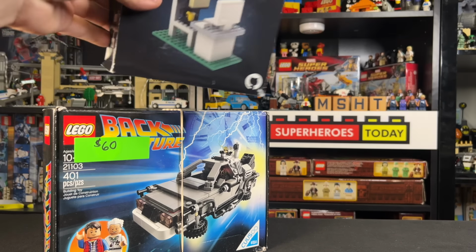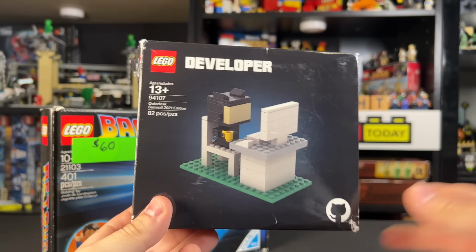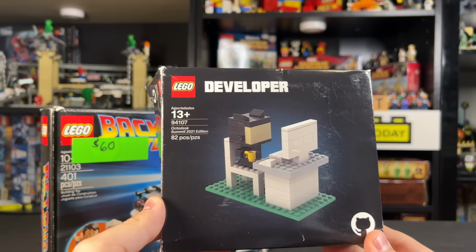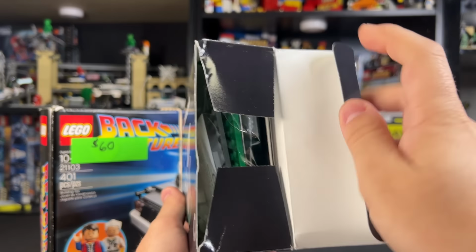This next piece actually isn't for me. I picked this up for Duck Bricks. I texted him and was like, dude, have you ever seen this? And he hadn't, and I had to get it for him. But this is the Octodesk Summit 2021 edition. And you can see that the box is basically the same on the front and back.